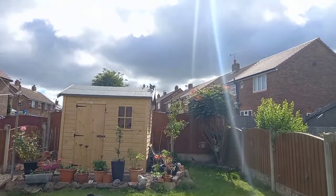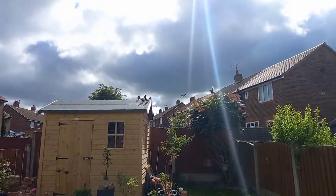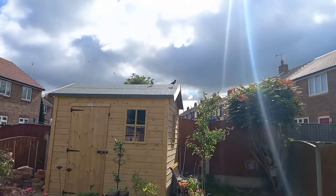And those are the birds that are making noise. Yeah, they're here every day kasi pinakain nila yung leftover ng mga chickens.